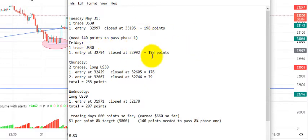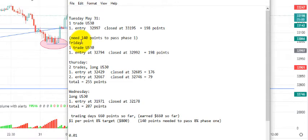Now I did the same thing as far as the number of pips on Friday, but on Friday when we closed, I only needed 140 more pips to pass phase one. So for this account, again, it's My Forex Funds. It's an 8% to pass phase one. You have to hit an 8% target, which is $800. I'm trading 0.01 lot size on a $10,000 account. That's $1 a pip, or $1 a point, I should say.